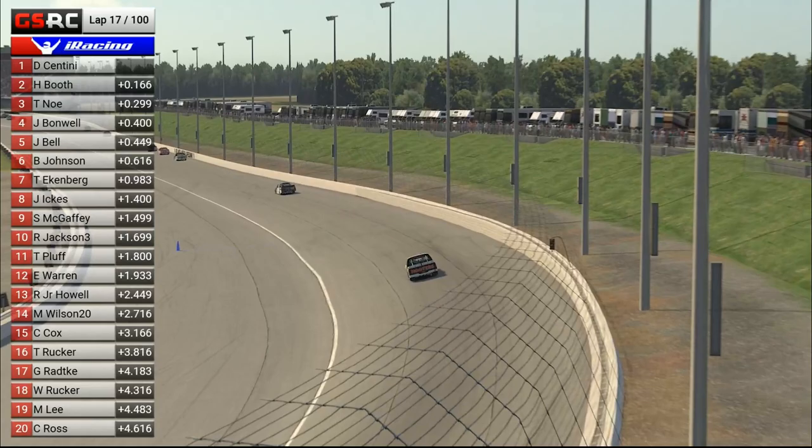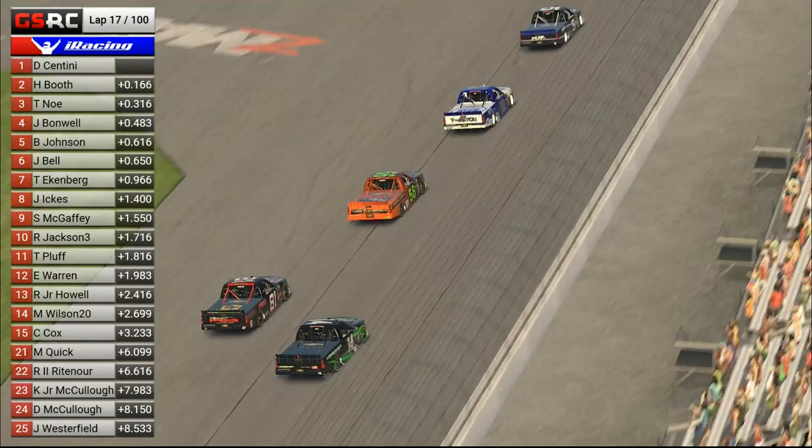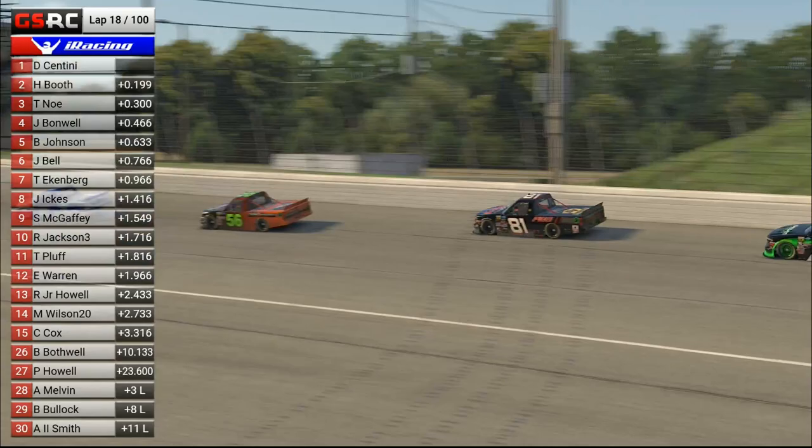Back up front, we got a bit of a battle for fifth place. This is between Jade Bell and, looks like, Braden Johnson trying to take that top five away. Johnson's down on the low side in the number 81. He's going to slip back into line easily. Bell falls in as well in the number 14. Back there behind them, that's number 51 of Eckenberg sitting in seventh.